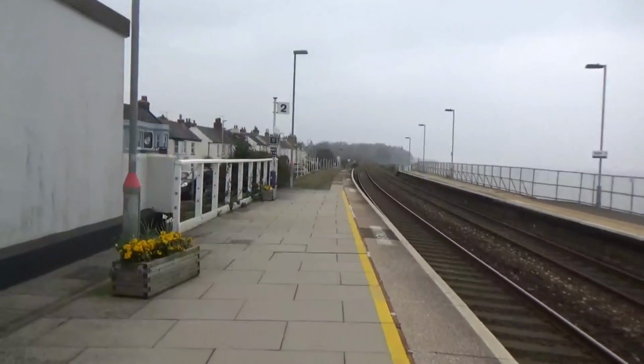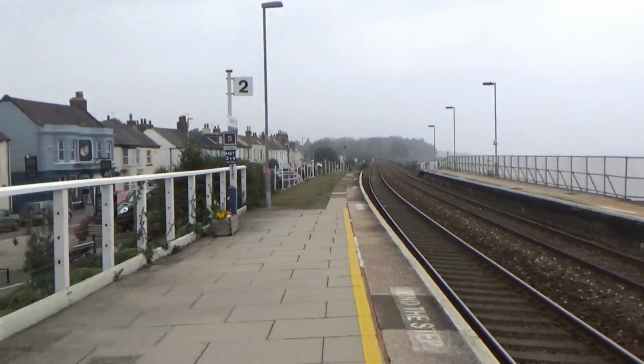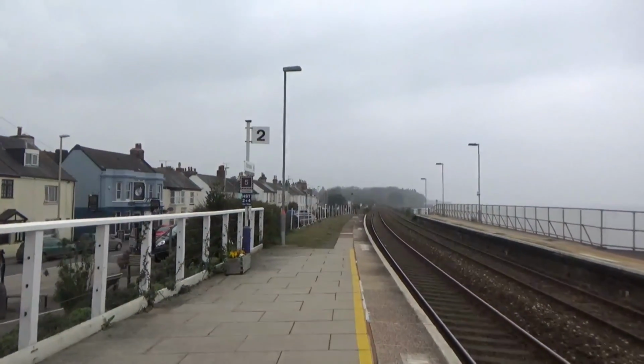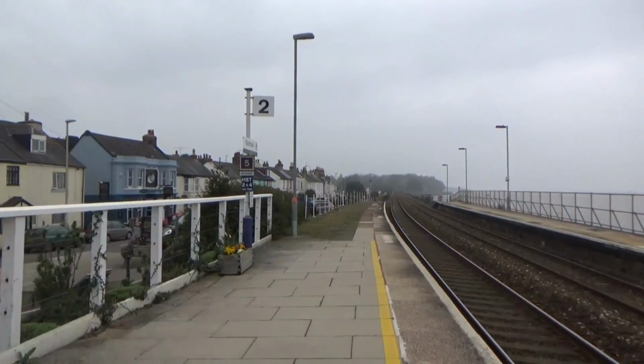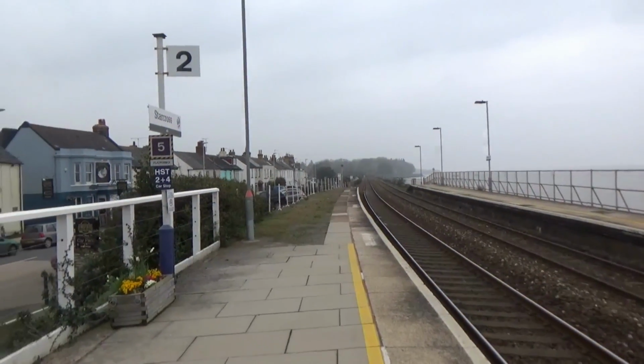Over here's another pair of cycle racks as well, and as you go down here, you've got a few bits of vegetation and a stony path just down there, as well as some stopping markers. So yeah, it's a generally straightforward station platform, and we'll have a look at our next feature in a minute.